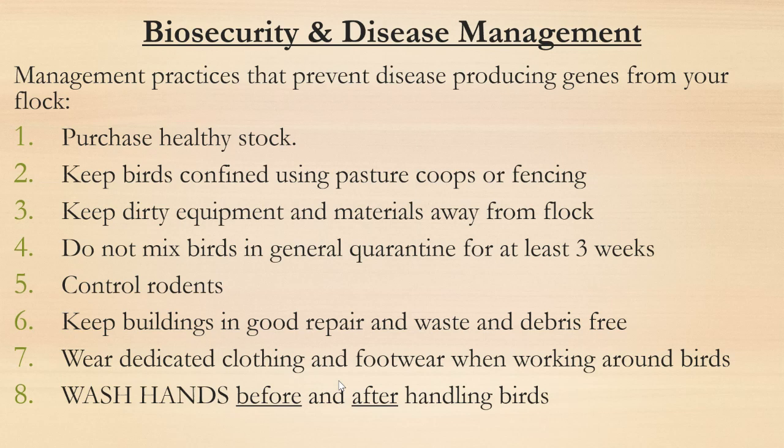But if you do see droppings, or that you have rodents in the area, you want to make sure that you tackle that problem right away. Keep buildings in good repair and waste and debris free. You're always going to wash hands before and after handling birds, and wear dedicated clothing and footwear when working around birds. That talks about that biosecurity.